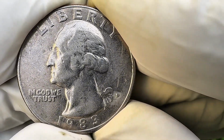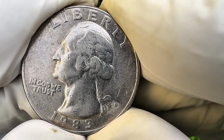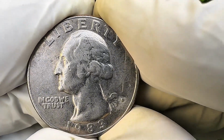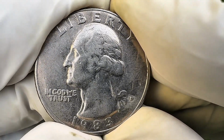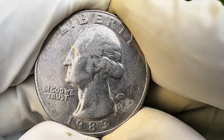The Washington Quarter Series began in 1932, commemorating the 200th anniversary of George Washington's birth. Initially intended as a one-year commemorative, its popularity ensured its continuation as a regular issue. The 1983D quarter is part of this enduring legacy, produced during a time when the U.S. Mint was transitioning and modernizing its operations.